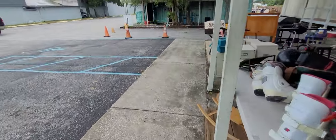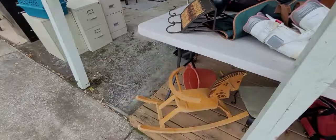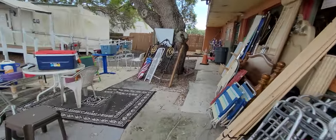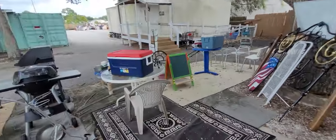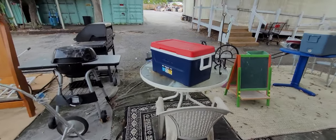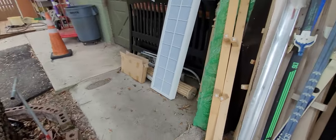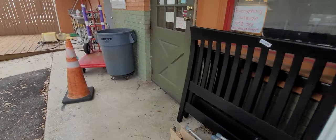We're gonna head on inside, guys. This place will have purses. They won't have jewelry. They will not have jewelry. I found a Brahmin here once that was great. It's a nice ice chest here, probably super cheap. So we're gonna go on in and see if we can find anything.